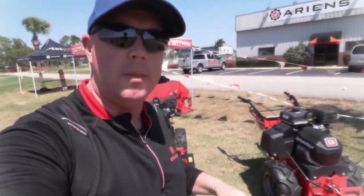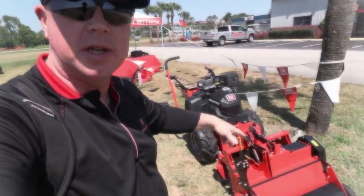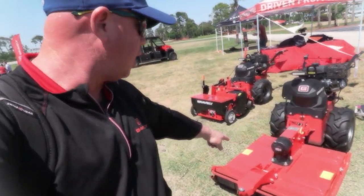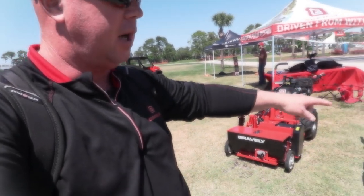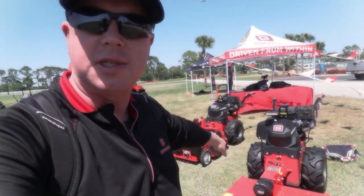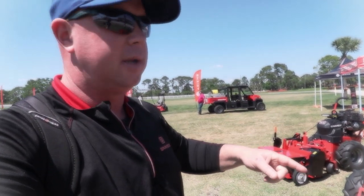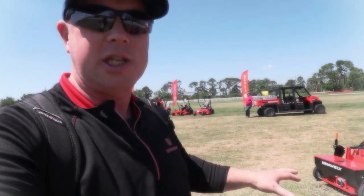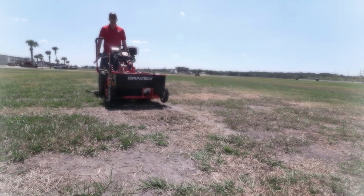Okay, so one piece of equipment that's really caught my eye is this little tractor deal where you can put different attachments on the front. You got an aerator, you got kind of a brush cutter, and you got a power rake and an overseeder right here. But I'm pretty sure all these are interchangeable on the same tractor. That's definitely something I'm really, really interested in, having something like this to where I can just change the attachment and not have to buy three different machines to do it.